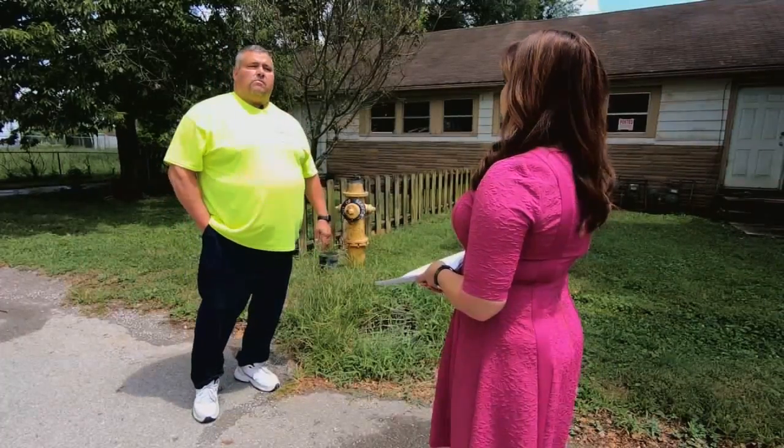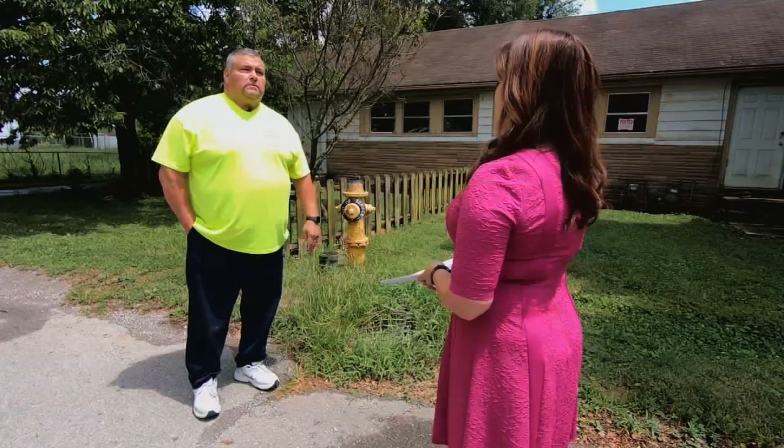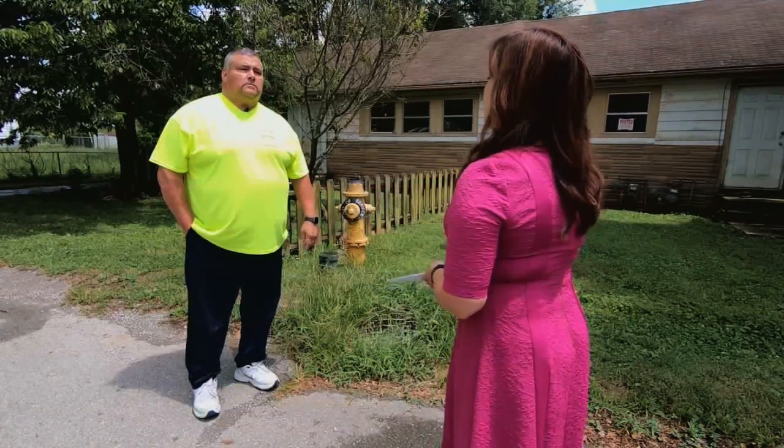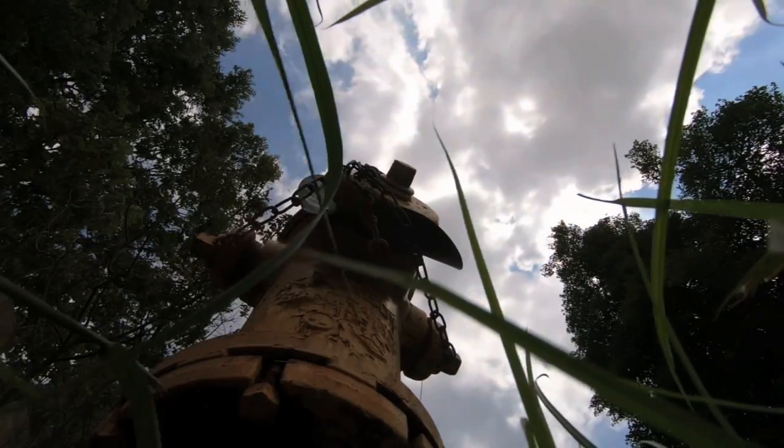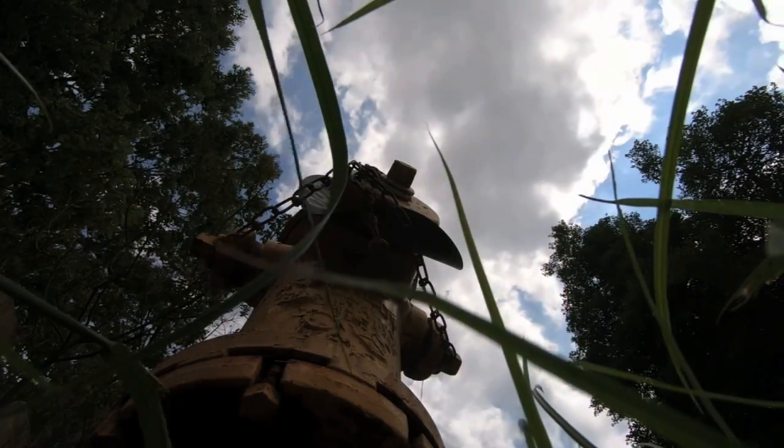Well, as a firefighter, is it fair that these hydrants stayed broken and were not repaired, even though the city knew that they needed to be? It's one of those that, like I said, we'd like every hydrant that's out there, it'd be nice if they were working. IAW says there are 291 hydrants in Charlestown, and the company has inspected all of them.